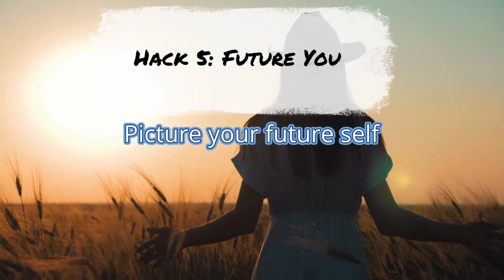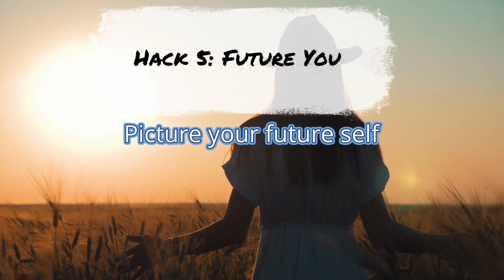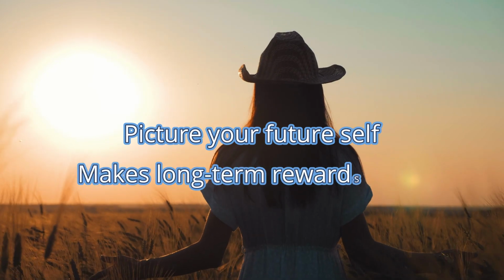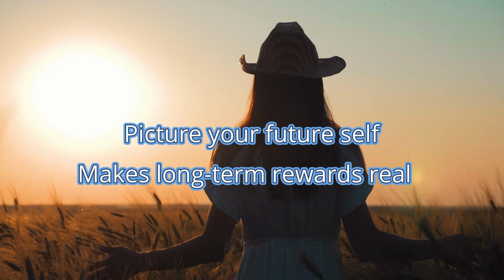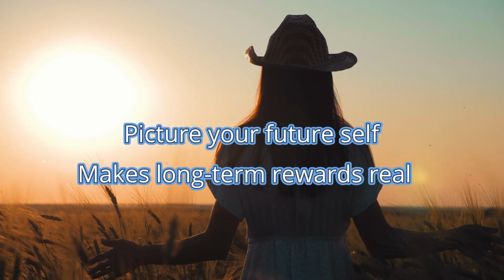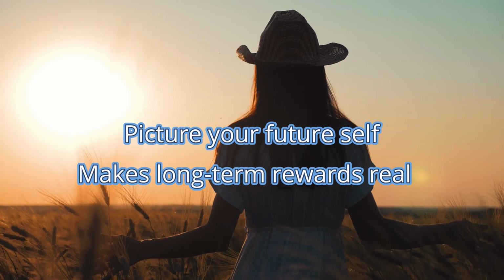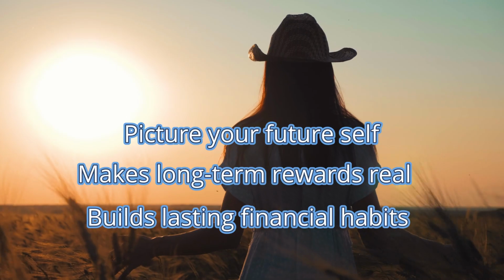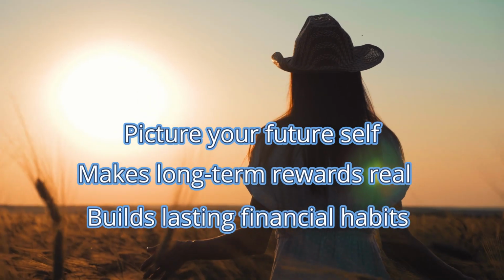Close your eyes and picture yourself 1 year from now. Or 5 years. Where do you live? What do you do for work? How does your life look financially? Research shows that people who vividly imagine their future selves make better financial choices. They save more, spend less, and feel less regret.